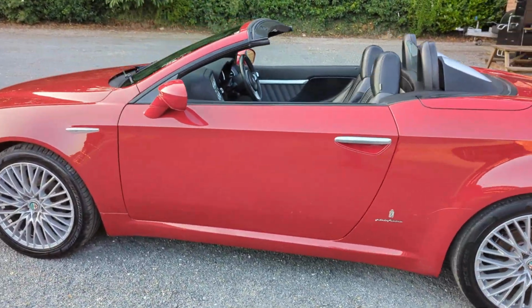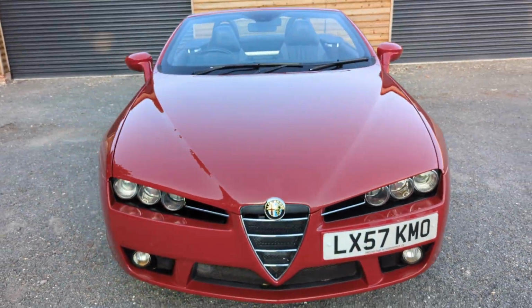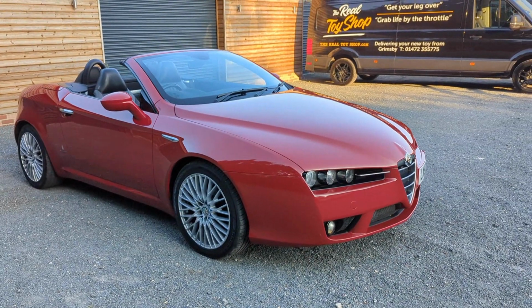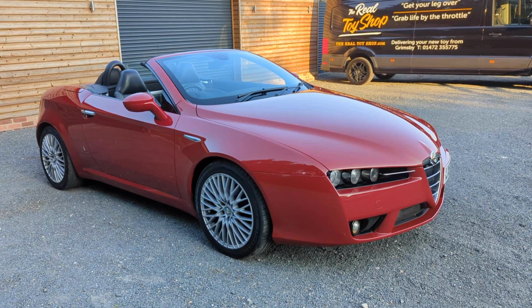So, dead simple. That's your Spider, your Alfa Spider, Brera Spider, Alfa Brera, whatever you want to call it. It's not a Brera, but it's a Brera Spider. That's the kiddie. Last serviced up in April. Full Alfa and Alfa specialist history. What else can you possibly want?